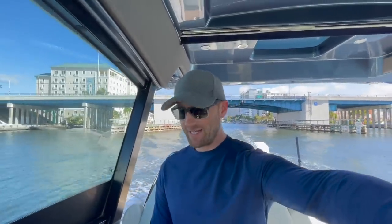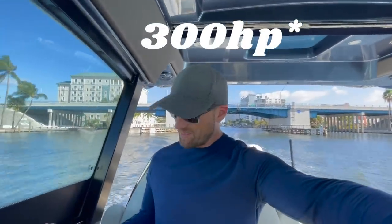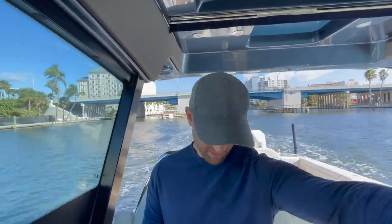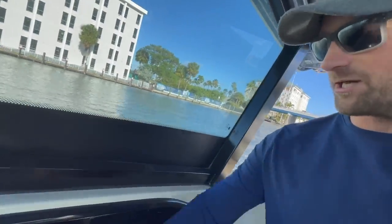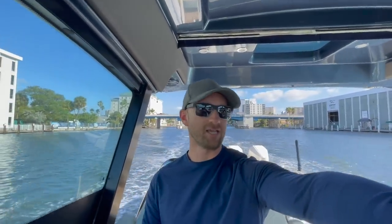Hey guys, so we're on this 35 Chris Craft, and it has triple 400 Mercuries. And I think this boat has just the right amount of power. In a lot of boats of this weight, or if it had smaller horsepower, it might just be a little bit underpowered. But with triple 400s, you hit the throttle and you get pretty much instant response. You can just feel the boat kind of shove you forward. It's pretty nice. You can sense the power of the engines.